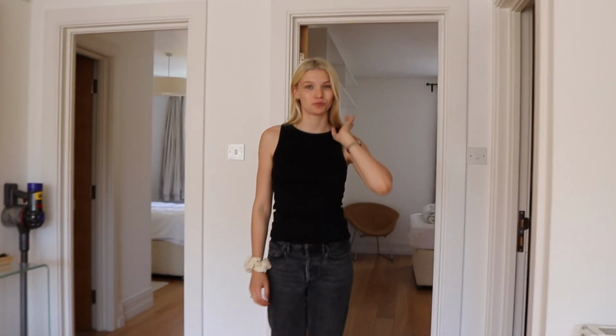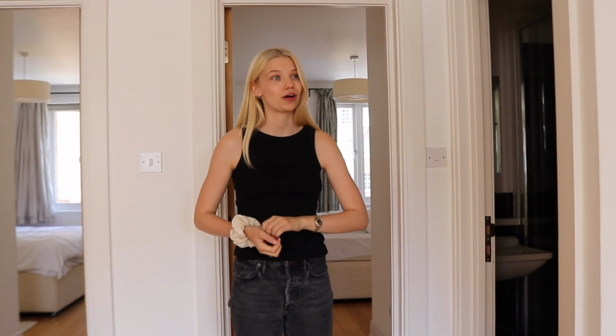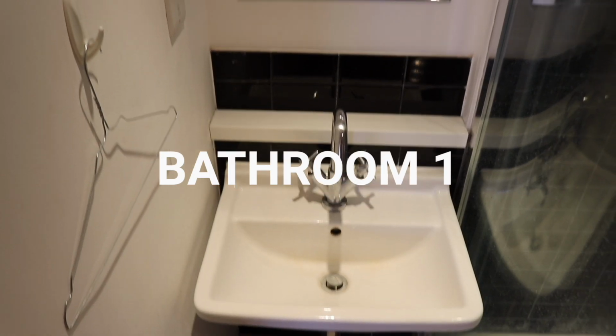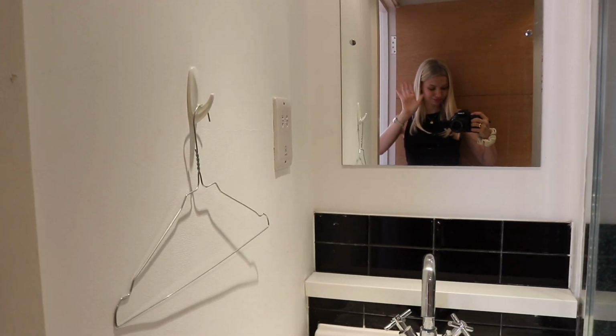My flatmate has moved out, so we're gonna look at her room. We're not gonna go too deep in it, obviously, because there's nothing there, and it looks very similar to my room as well. But first of all, we have her bathroom. She has a shower, a toilet, a basin, and a little cupboard. It looks exactly the same as mine, although mine is a white color instead of the black color.